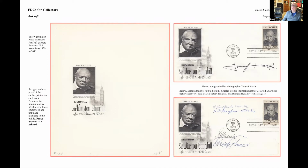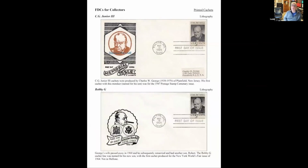The cachet is very common, so what I did was to find uncommon covers to display in the cachet. This one is autographed by Karsh, who took the photograph of Churchill back in 1941. And this cover here is autographed by those involved in the production of the stamp.